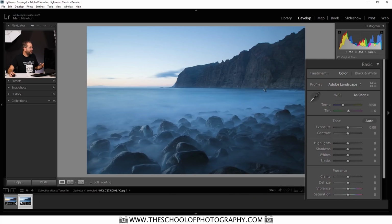Now the shot is quite blue. Like I said, it did give a cool look, but I think it threw out the white balance on my camera and it's created a really blue look. And it's a bit too cool for me. It's a bit too much of a cool look for me.